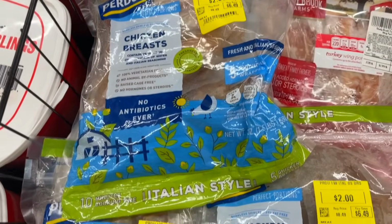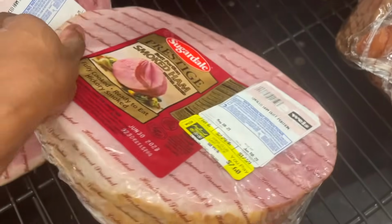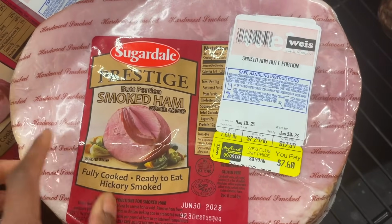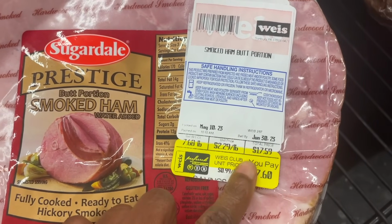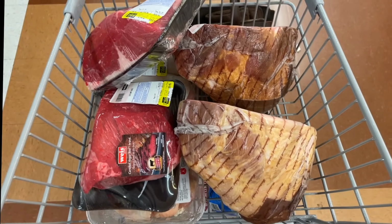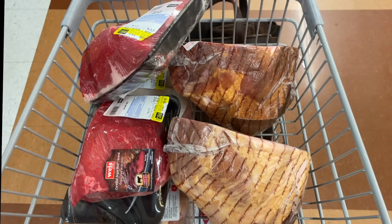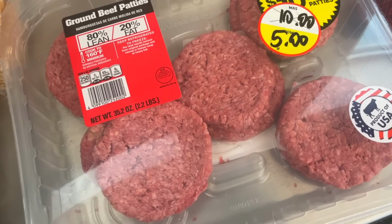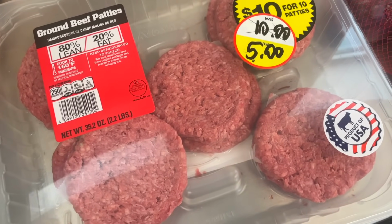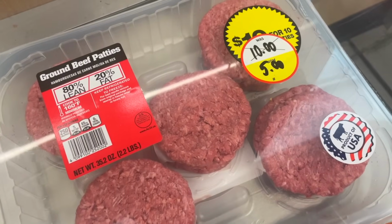And leftover Easter hams went down from $2.29 a pound to 99 cents a pound, making an almost $18 ham just $7.60. On this day, I struck meat gold and grabbed a cart because the price per pound was under $2 for beef and ham. I also found 10 hamburgers, already at a decent price of $10 for the pack, marked down to $5 at Aldi. You've also got to make a note of what stores mark down what and when.